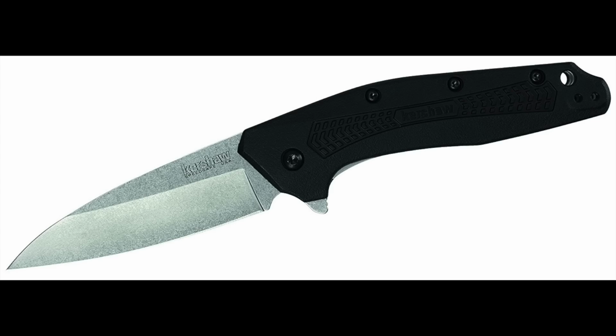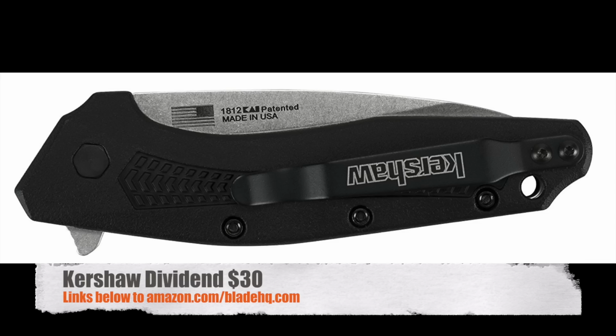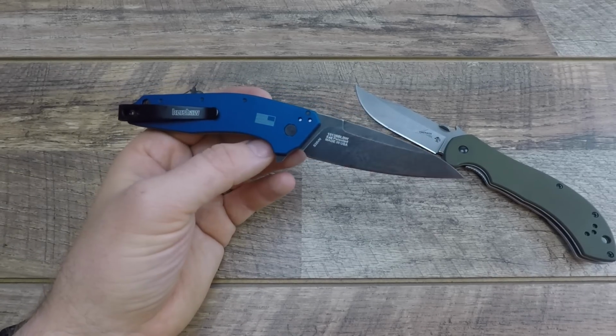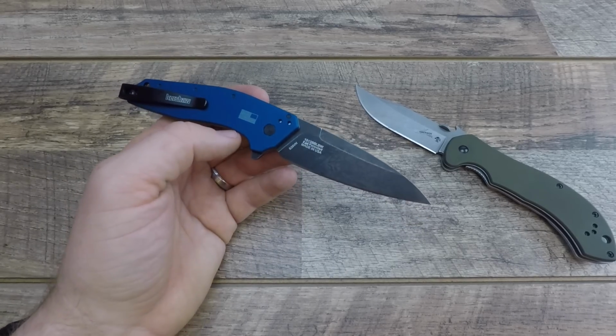Now, the initial version that I'll be rolling in photos of right now is also USA made, 420 high carbon steel, and this will be the only USA made one on the table today. It has a hollow grind, has an ambidextrous pocket clip, good assisted flipper, and is going to be a great little lightweight EDC knife. It has glass reinforced nylon handles.